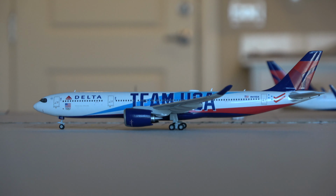Next up, we got a Delta A330neo. Now, of course, these are operating to Amsterdam and Paris. Today, I will be doing this one going out to Amsterdam. They all, of course, fly to Amsterdam Schiphol and Paris Charles de Gaulle.